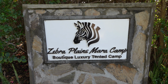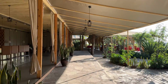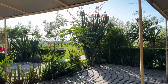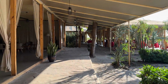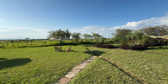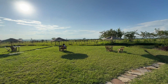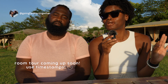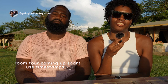Where we're staying is called the Zebra Plains Mara Camp. It's a luxury boutique tent camp, which is a nice balance between being economical but also a little bougie at the same time because we have hot water, electricity, Wi-Fi, and all that stuff. But at the same time, I still feel really at one with nature because we are literally in the middle of Masai Mara. So yeah, it's very nice. And the service, oh my gosh. Phenomenal. Everybody is so friendly and helpful. The service is great here.